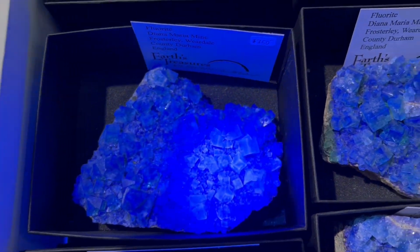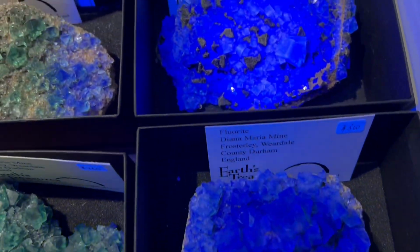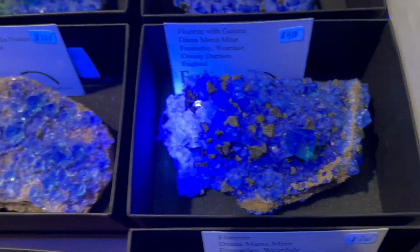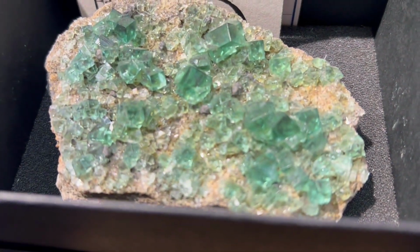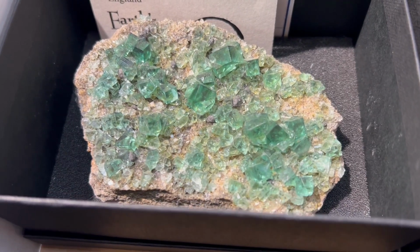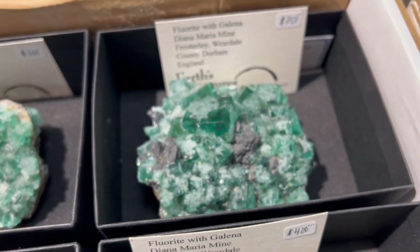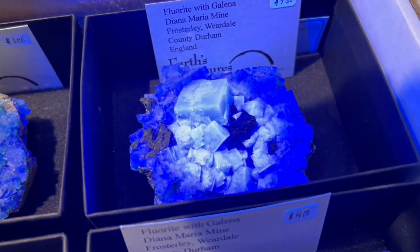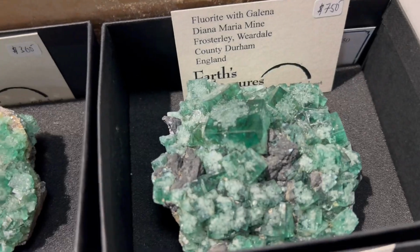Ooh, look at that fluorite glow. Woo. Look at that, that's just popping in the UV. That is some gorgeous fluorite. Look at those cubes. Here we've got some galena in fluorite. That's nice. Oh, I love that pop.